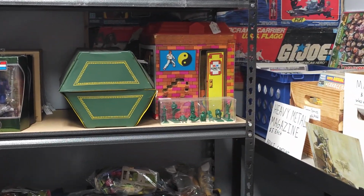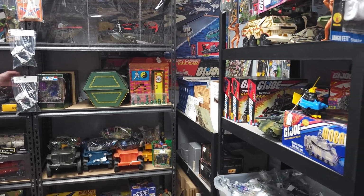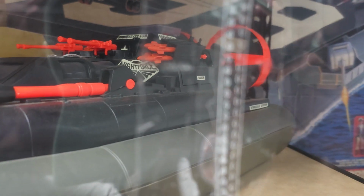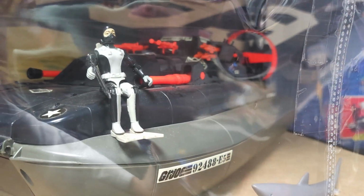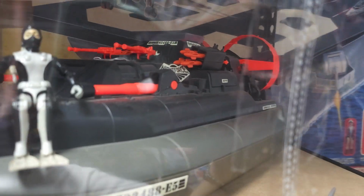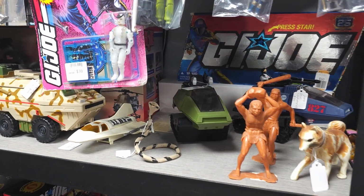There's that Snake Eyes. I know he's got a lot of glare on him, but he's a really cool figure. Oof, check that out. The Night Force whale. That's so cool. Expensive as hell too. One of those rare pieces. Anything Night Force. For those of you that collect G.I. Joe, you know how expensive they are and how sought after they are. The Hydrofoil. That's a complete Hydrofoil. The Moray. Pretty awesome.